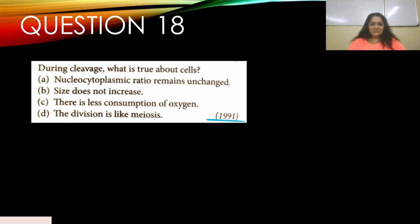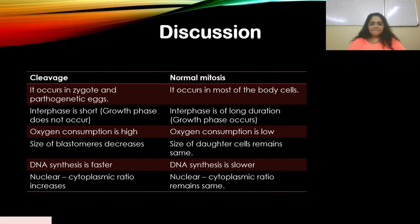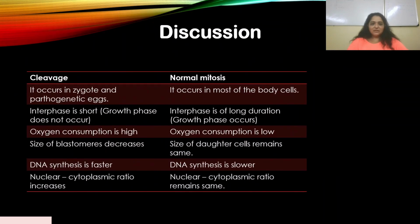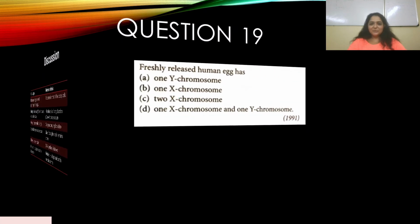So what is true about cells is the size does not increase. Okay, in fact it decreases. Cytoplasmic volume remains the same, but the cells decrease in size. So here I've already discussed the cleavage and the normal mitosis, the differences between the two. We discussed cleavage in much detail already, so we'll move on.